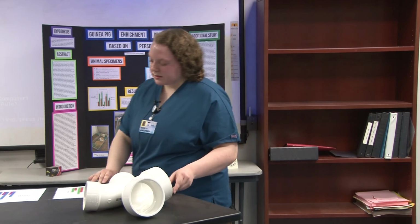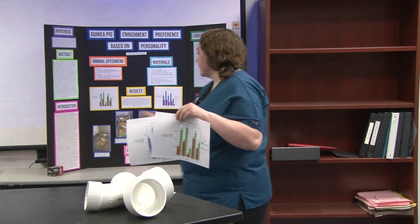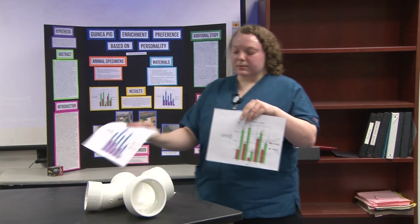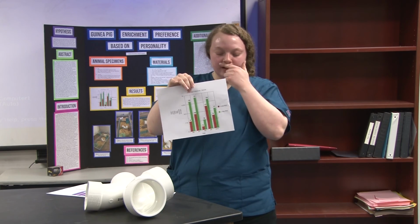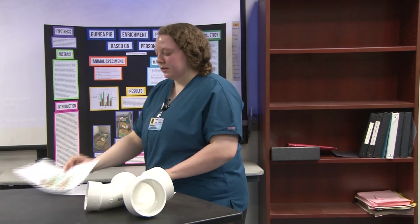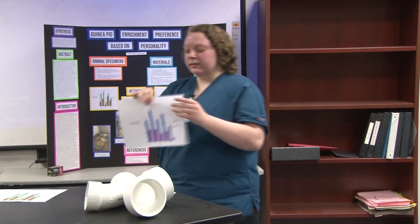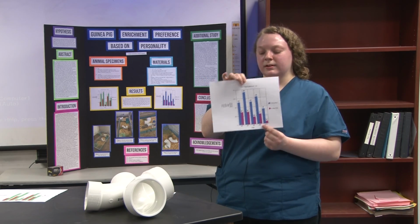And then the results of my project, these are bigger graphs of ones that are already on here. But this is Aurora's graph. Clearly you can see all 5 days of the trial, she went through the 4-inch pipe more all 5 days. And then Iris's graph, you can clearly see that she went through the 3-inch PVC pipe more all 5 days.